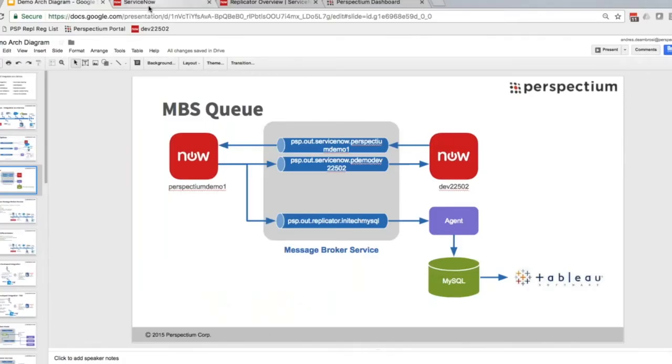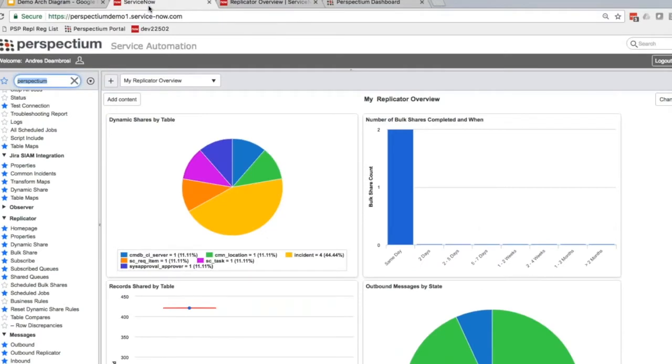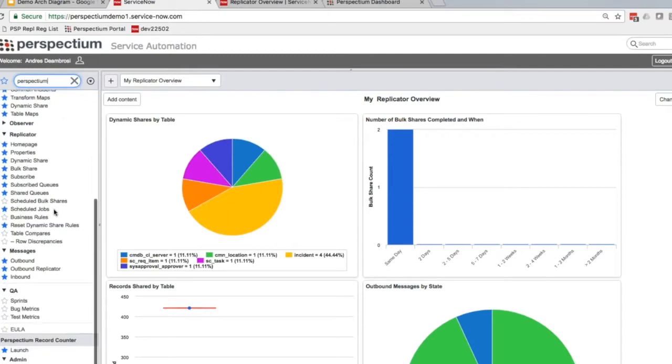All right. The first thing you'll notice when I come into my ServiceNow instance is that I have the Perspectium application already installed. Again, it's through an update set. The way to navigate to it is just like any other application in ServiceNow. I can type in Perspectium. You already saw me have that written there. That gives me the replicator application, which gives me a home page.